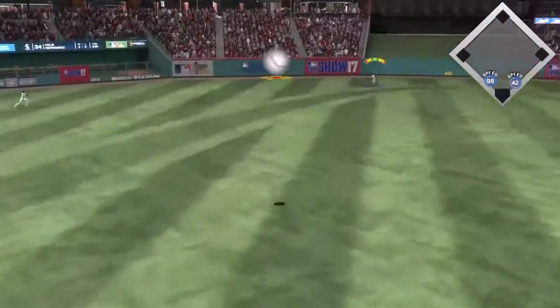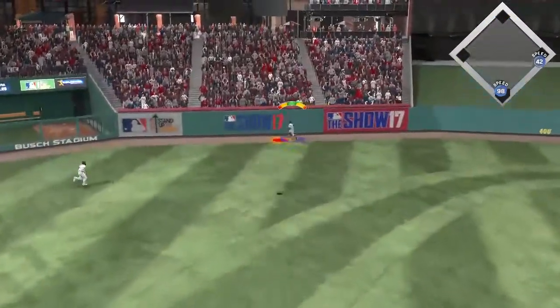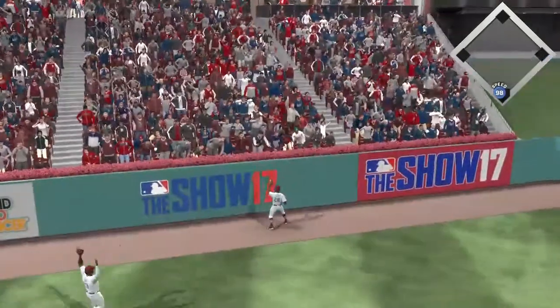There's a swing and a high drive into left center field. Pham racing back, leaps, and he made the catch. He took one.